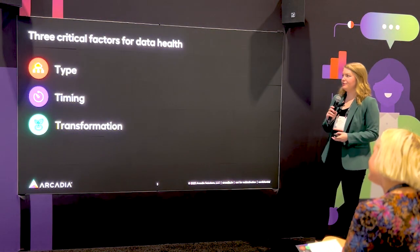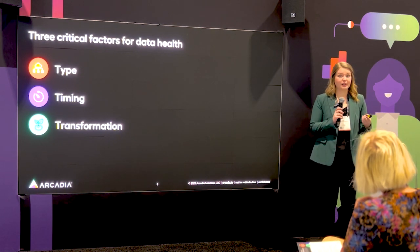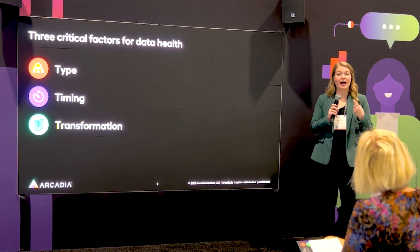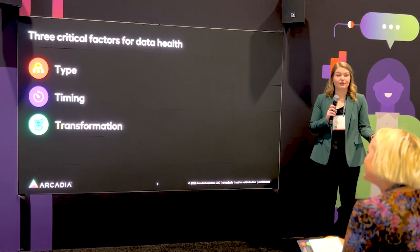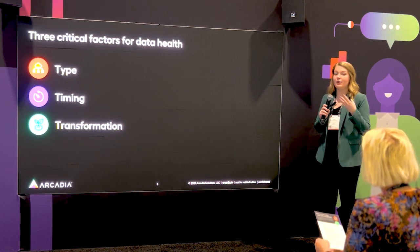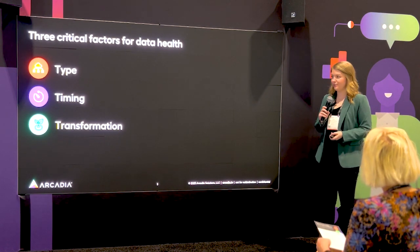So when we think about the health of data, we think about really three aspects of that. What's the type of data that you're working with, the system that it originated from, its purpose, its contents, as well as the timing of that data. How often are you receiving it? How far back does it go? And the transformation of that data. What has happened to that data to make it ready for use? What computations have been run on that data? What analytics are being run in order to add enrichment to that data and that information about that patient?